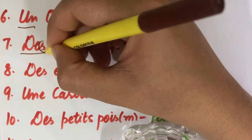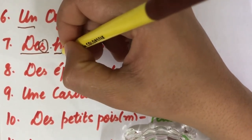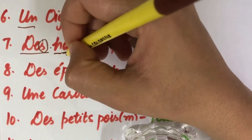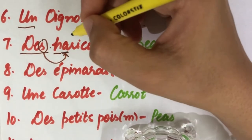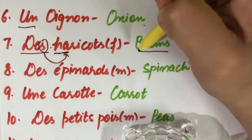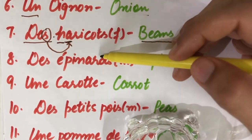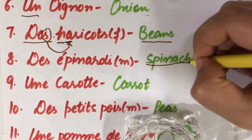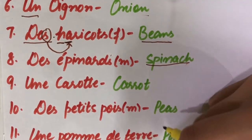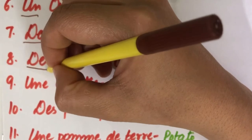Also, this is S over here and H is usually silent, and the next alphabet is actually the vowel. So accordingly, they get connected and the pronunciation becomes des abricots. Okay. Next is des épinards. That is spinach. Okay. So this spinach is also plural. So accordingly, des is used.